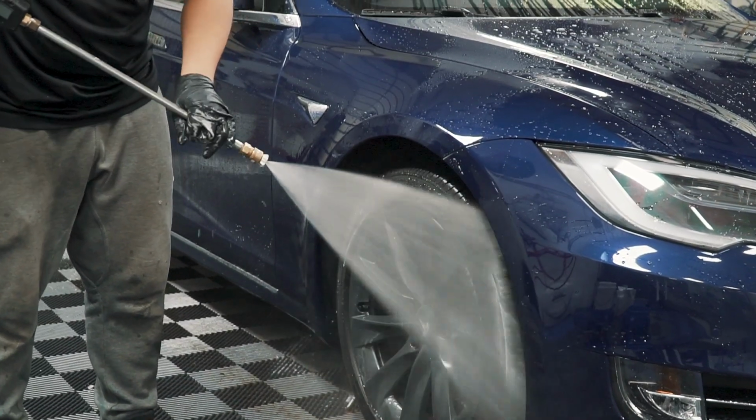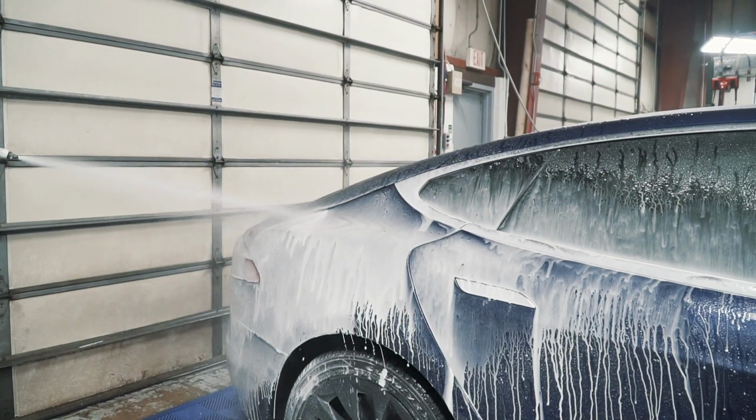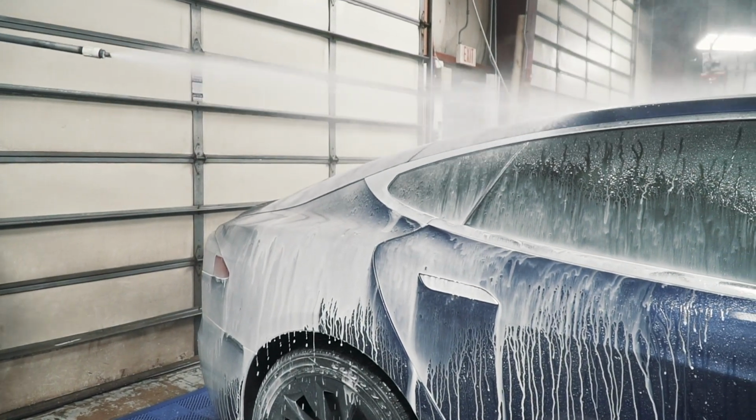We like to pressure wash the car first to get all the particles and everything off. If it's really dirty, we'll foam it and then spray it off. But most of the time we just use the foam as an easier way to get the soap on the car instead of going back into the bucket. We still rinse it, but it's an easier way to get a lot of foam on there.